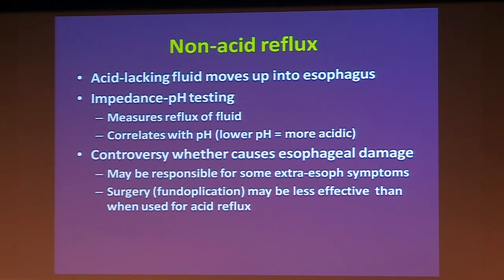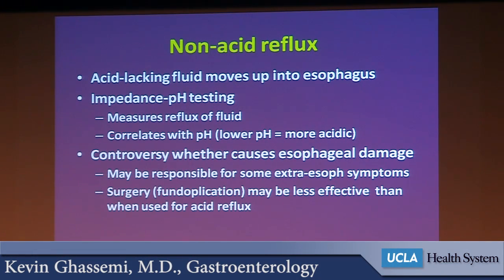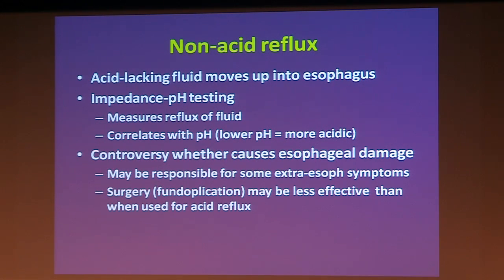Non-acid reflux essentially is what I just described. This is reflux of fluid that is diminished in acid because either the patient's taking PPIs and the acid has been suppressed, or they have some type of underlying disorder that does not allow for adequate stomach acid to be generated. This can be diagnosed by a test called an impedance pH test. And this is a combination of tests rolled into one where you measure the pH or the acid level in the fluid, but you're also measuring for fluid coming up into the chest. And by combining the two, you can determine if the fluid is acid reflux or non-acid reflux.